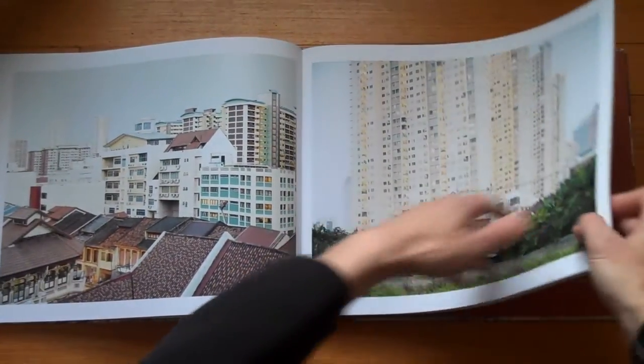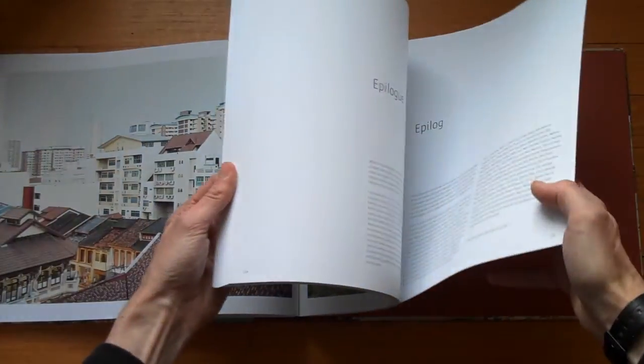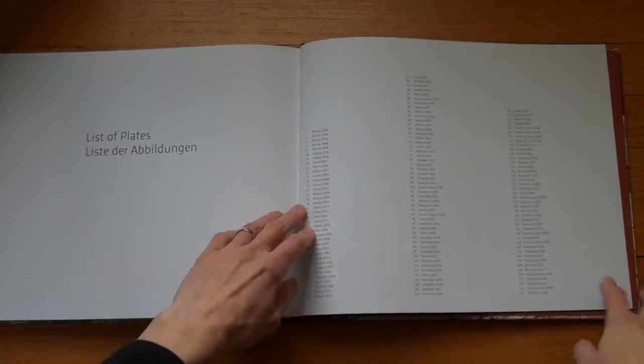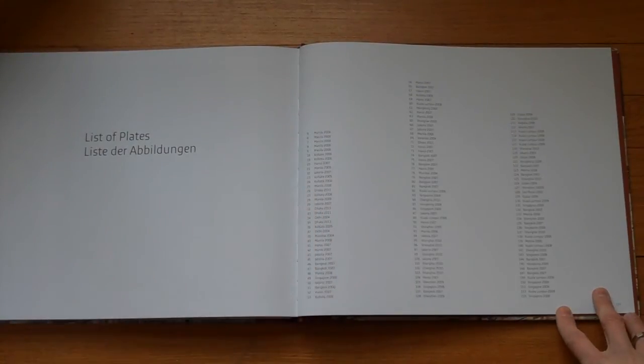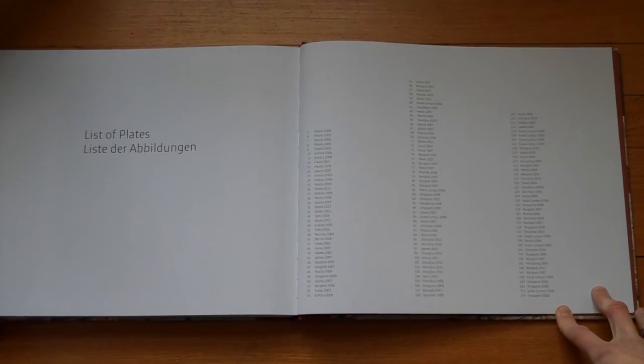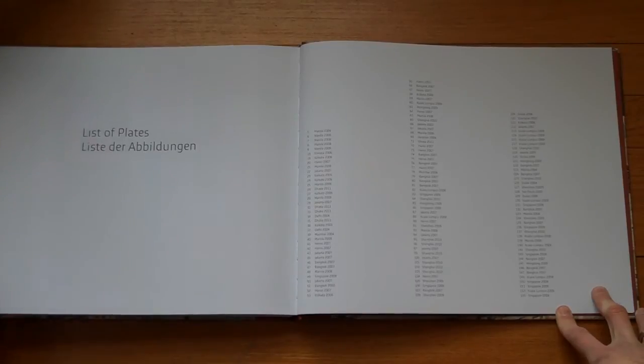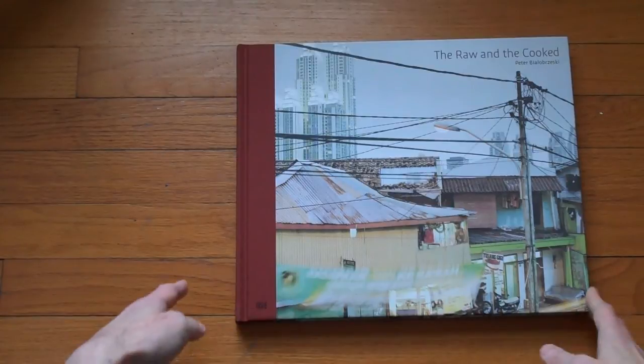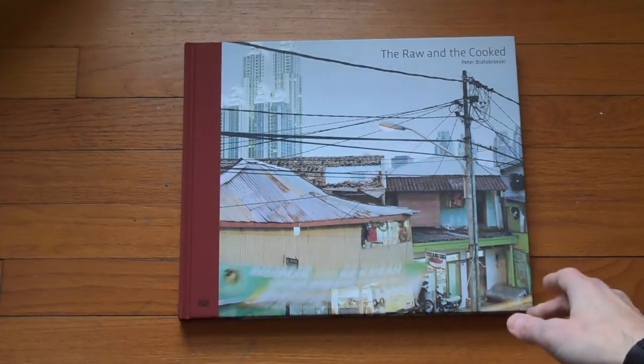But I wanted to just go through the back to the back, and so there's a list of the places here, you know, from the Philippines to India, Indonesia, Bangkok, China, places like that, Singapore, Thailand. So this is the raw and the cooked. It's pretty much in the center of the frame now.